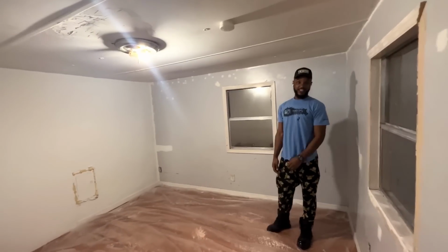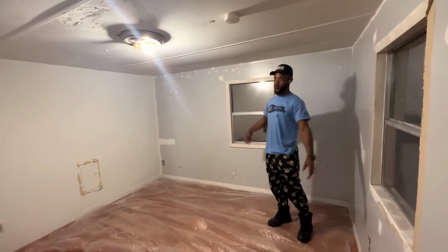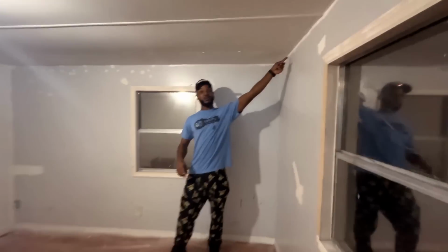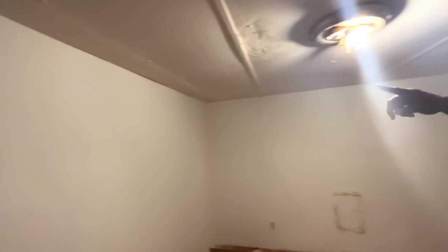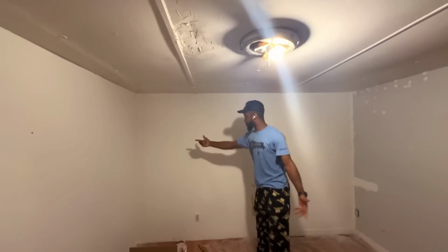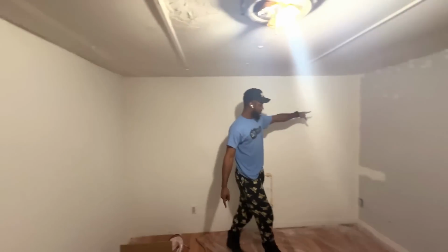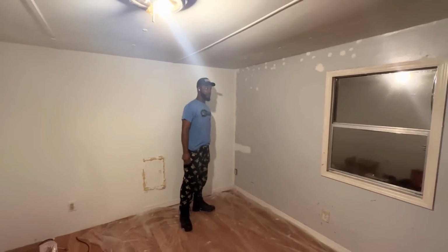It was the end of the day. I finished spackling the whole room, which was crazy because of the cracks in the ceiling. One spanned the whole length of the room. There's another one over here that spans the whole length. There were cracks on this part of the wall, top to bottom, a big crack. There was one over here, top to bottom.